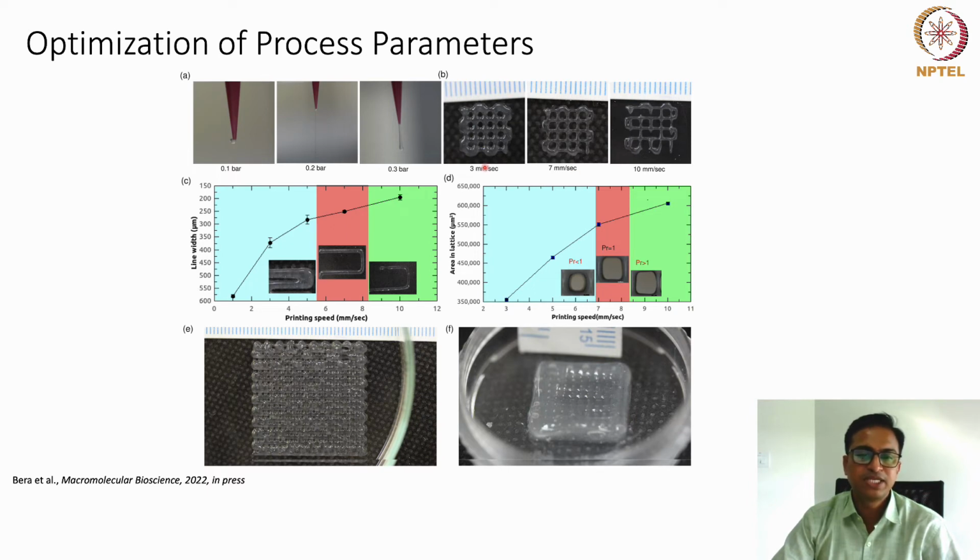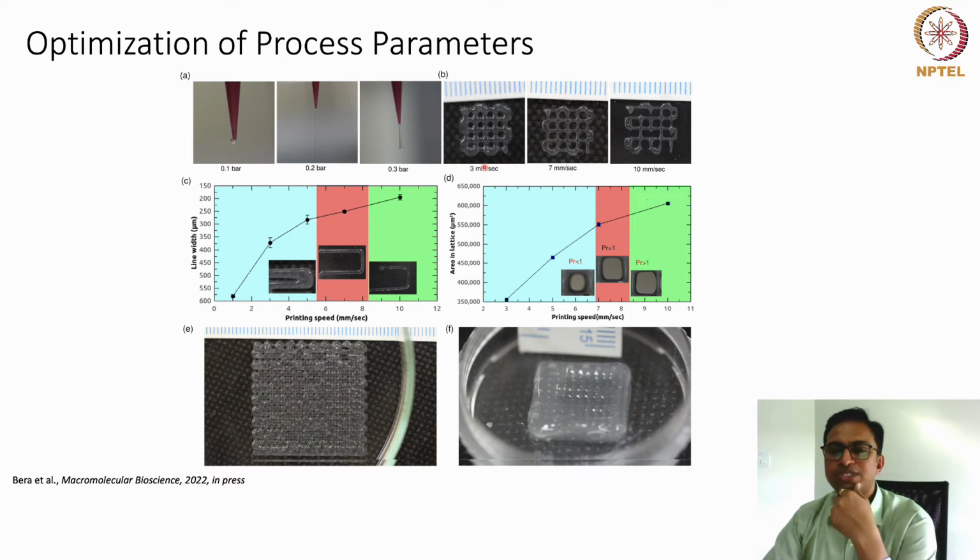Now, what is the print speed that is required for printing this kind of lattice structure? Suppose we print the lattice structure at the same pressure, with 3 mm per second print speed.